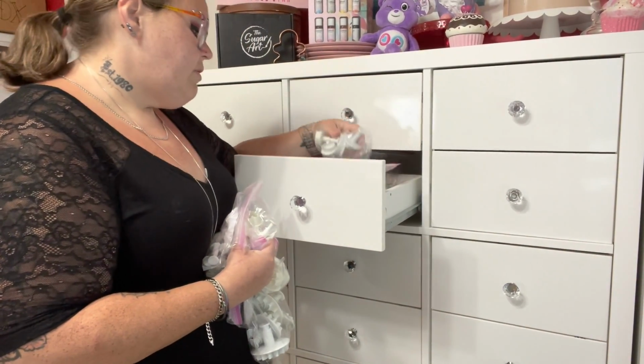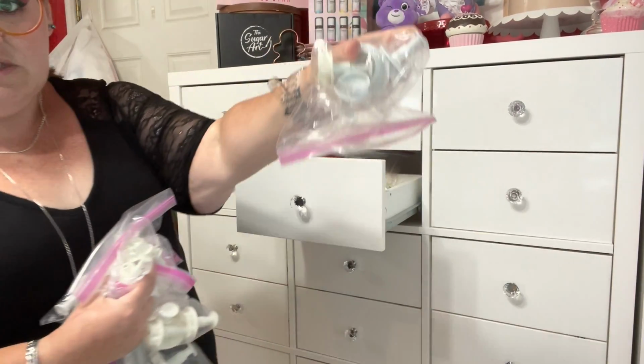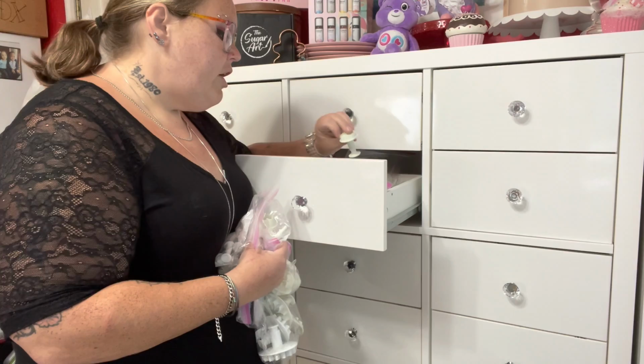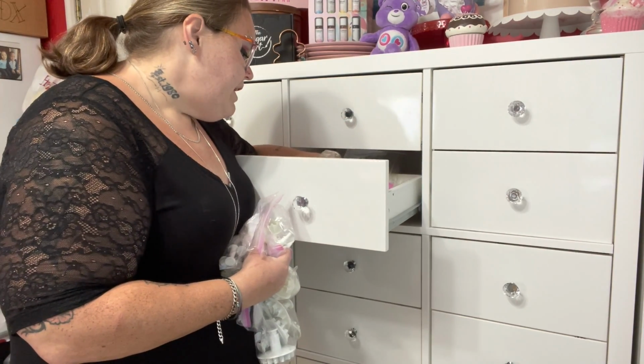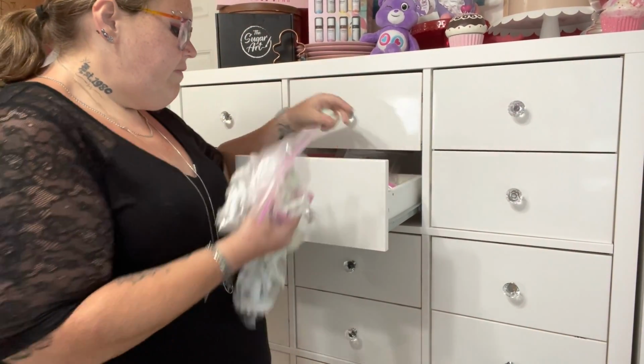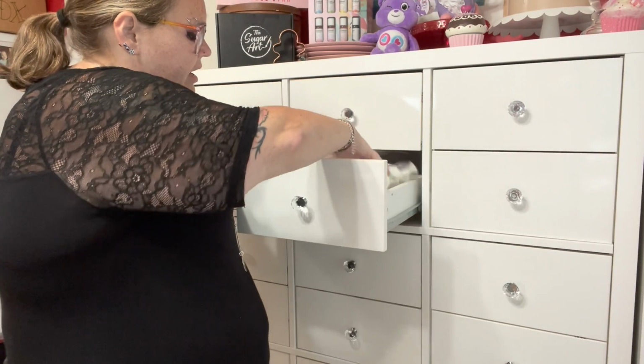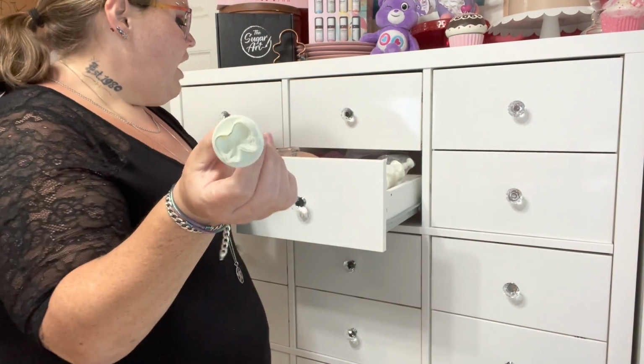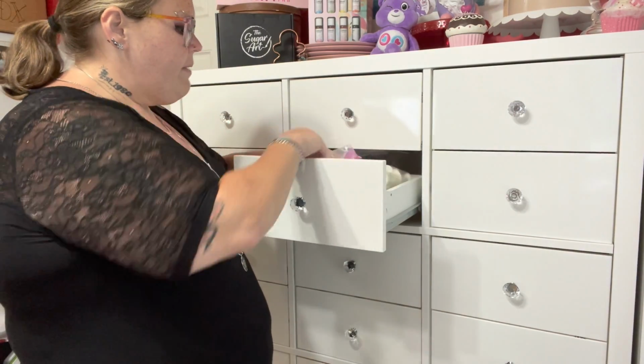And what is this one? Oh, my leaves. I use these. You guys have seen me use these a gabillion times. I actually bought new ones to replace them. Here's more ivy. We put all of them back in there. And then I do have like some bow cutters. I forgot what I use that for, but that is my plunger drawer.